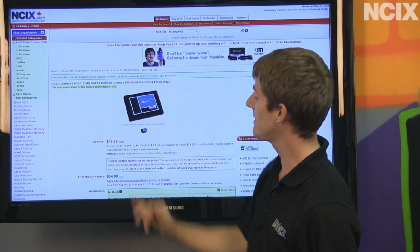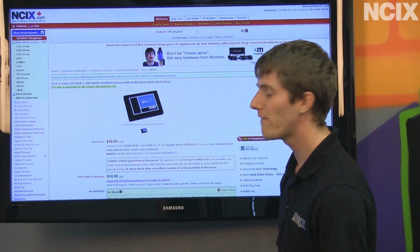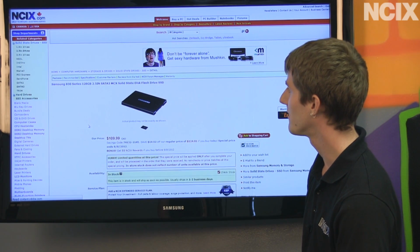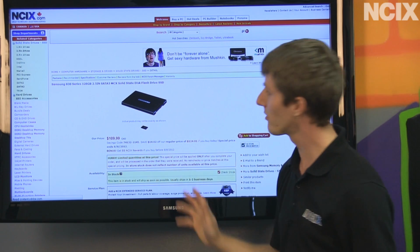We've got an SSD deal that is sort of for the ages here. This is an Octane S2 for $35 after MIR, which is about as cheap as it gets. That's just over 50 cents a gig. Around, I don't know, okay, 55, something like that.